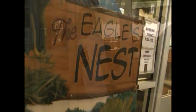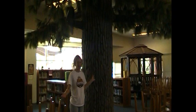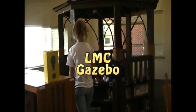This is our Fairfield Intermediate School library. One of my favorite places in the whole library is this tree that's placed right in the middle of the library. The gazebo is really cool, and you can sit in here with your friends, talk, or read a book.